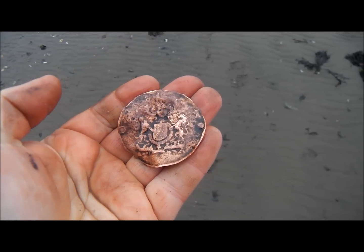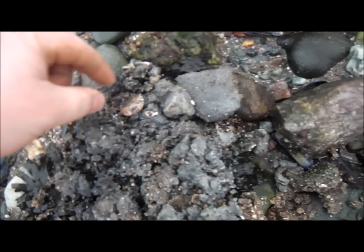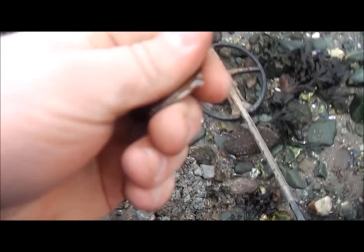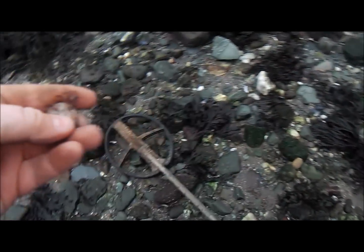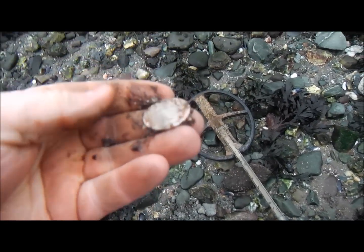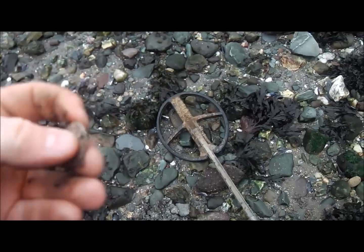Wow, that could be really old. That one was coming up on 74, 72, and it's a coin, it's just a 10 pence. The Garrett S250 was getting it as well. So yeah, the Garrett is definitely capable of getting coins on the beach.